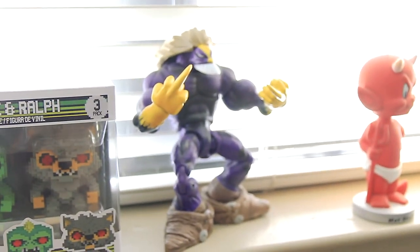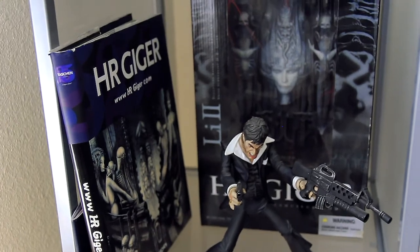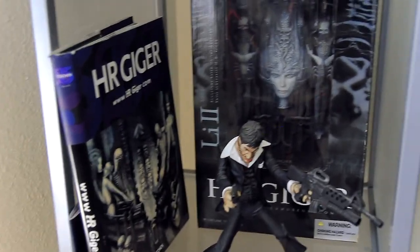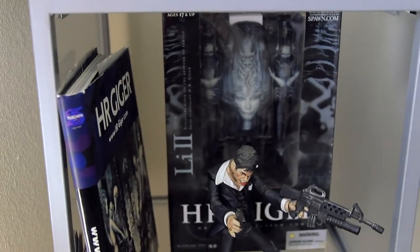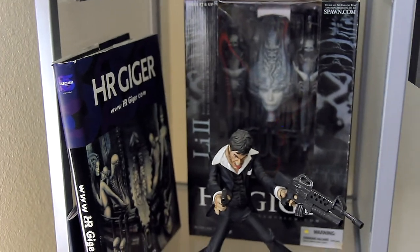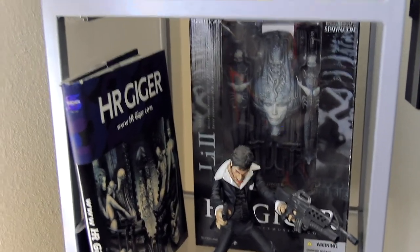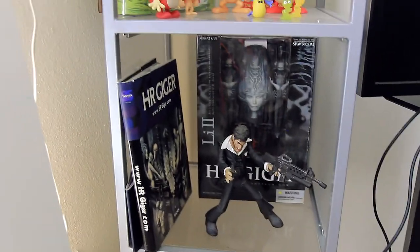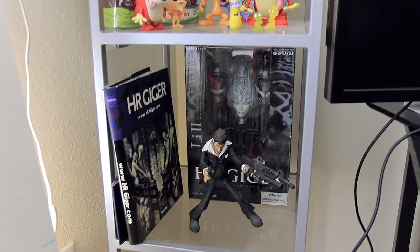Then you have Mad Max. It's Al Pacino. Yeah, I have him there randomly. He's guarding the H.R. Giger book. H.R. Giger is an actual painter, and he is also responsible for Alien. He invented the character Alien, so you can see his style reflected on the character as well. So that is a McFarlane piece. It's a statue of one of his paintings, left in the box.